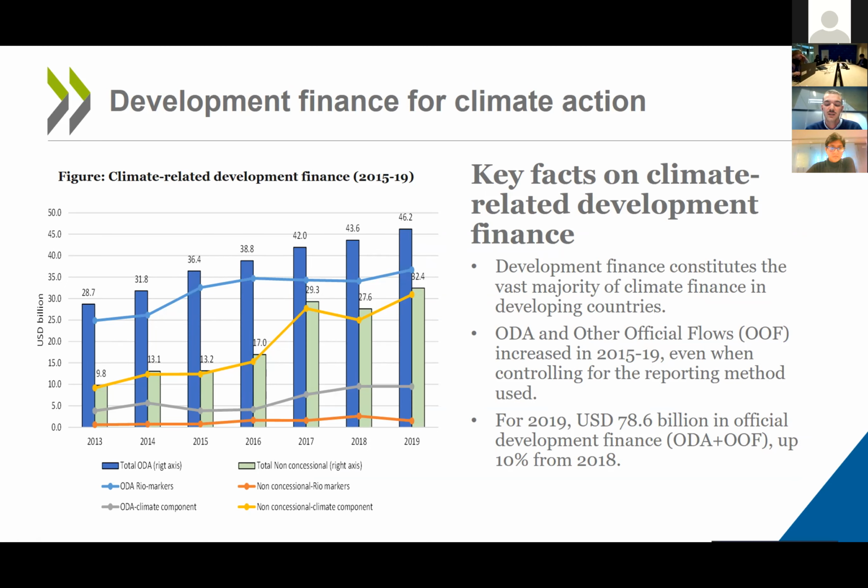Development finance constitutes the vast majority of international climate finance flowing to developing countries. And the sources of this finance include both official development assistance, so ODA, and other flows that, while being concessional and still below market terms, do not qualify as ODA, but are nonetheless very important sources of finance in developing countries. As you can see in the graph, the blue bars represent ODA and the green bars, other development finance flows not qualifying as ODA.